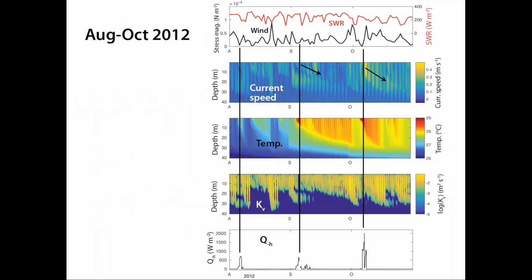And I'll zoom in. So this zooms in on August, October, when we have these strong cooling periods. And you can see the wind decreases and the mixed layer shoals, you get warming. And then when the wind increases, you mix down the warmer water near the surface and cool from below. And these big spikes in the turbulent cooling. The second event here actually seems to be driven also by a reduction in shortwave radiation. So you're reducing the buoyancy. It might be partially buoyancy force at the surface driving the mixing.